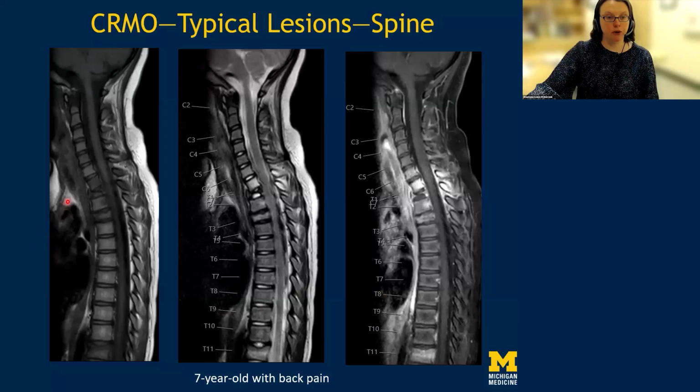So we can see at our T7 vertebral body here, just above my marker, in comparison to these lower thoracic spine vertebral bodies, this vertebral body has slightly lower marrow signal. On our fluid sensitive sequences, we can see that there's marrow edema there. And on our post contrast images, we can see that there's significant enhancement in the adjacent soft tissues. This goes along with having a CRMO type lesion, but not yet with vertebral body height loss or sclerosis.